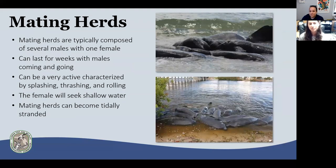We do get a lot of calls about mating herds as well in regards to tidally stranded manatees. Mating herds are exactly as they sound. They are typically composed of several males that will come and go, and one main female that the males will mate with. And this can last anywhere from a couple hours to a few days or even a few weeks. It's typically a lot of activity going on. There's a lot of splashing and thrashing and rolling. And because of all the activity, the female will typically try and seek shallow water just to prevent from getting injured or drowning. And this typically causes the mating herd to follow. And now you have a bunch of manatees that end up a bit too high up on the shore.